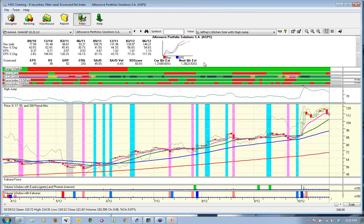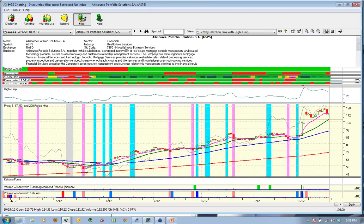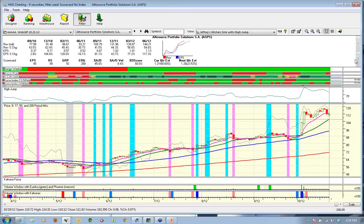Here is ASPS. As you can see, earnings per share slowing down. No dividend, multiple 29. It is a real estate services, mortgage portfolio management, housing recovery, home builders doing well. Perhaps this is an offshoot of that. Doesn't look like a flag, but maybe it's a pennant forming and it's going to run again, pull back to the 17. Certainly something I'm going to watch.